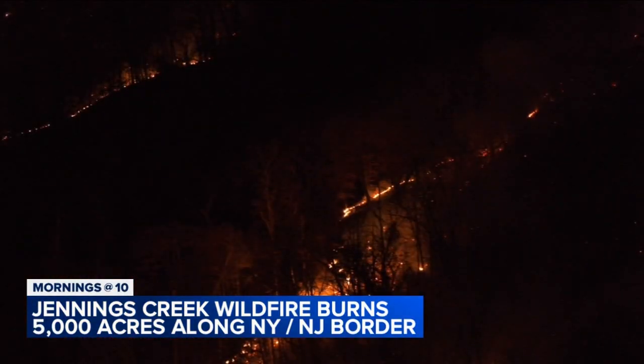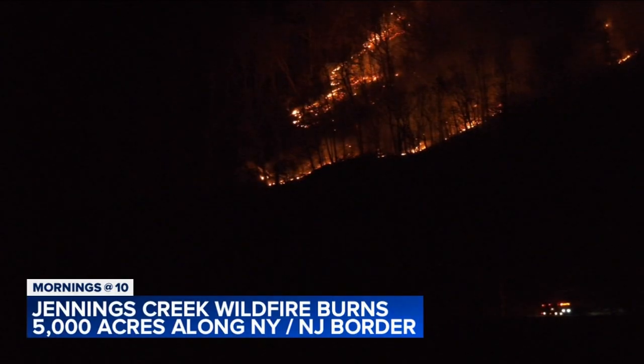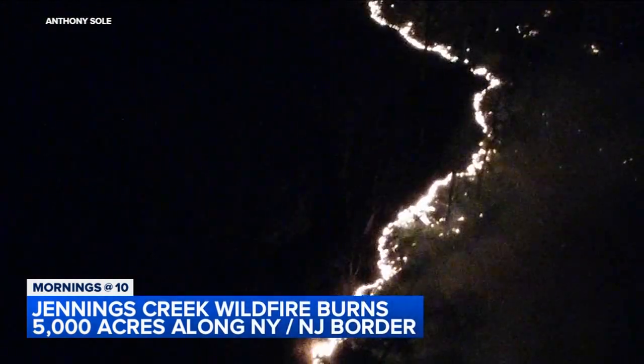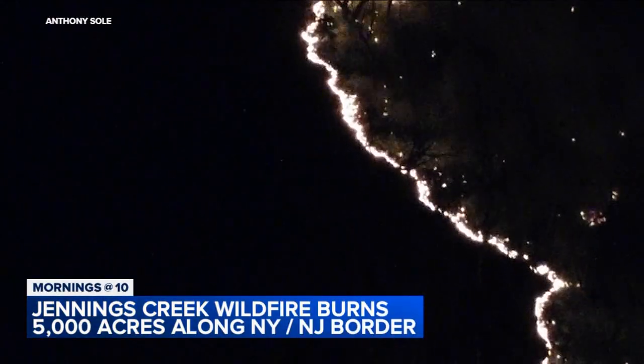The Jennings Creek Wildfire, it's charred 5,000 acres. It is a continuous threat. There is still today a lot of smoke in the area. There are still active flames too, and the conditions are ripe not only to fuel this fire, but also to spread any new fire that pops up very quickly.